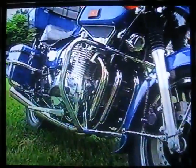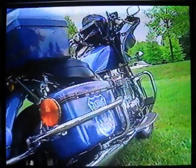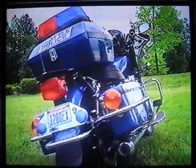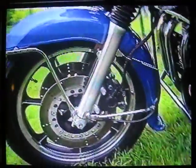This motorcycle is probably not as fast as a lot of you think it is. I think the top speed on these is around 105 to 110 miles an hour. That's because they're so heavy, and the fairing in front pushes a lot of wind, so that will hold the bike back. But they're very quick in a short area, in a block, and that's what we use them more for, is short bursts of speed.